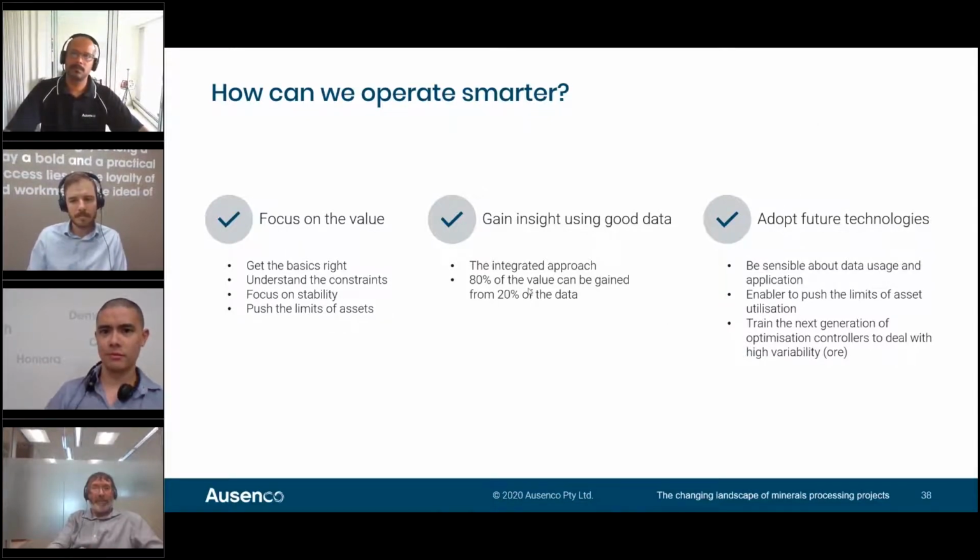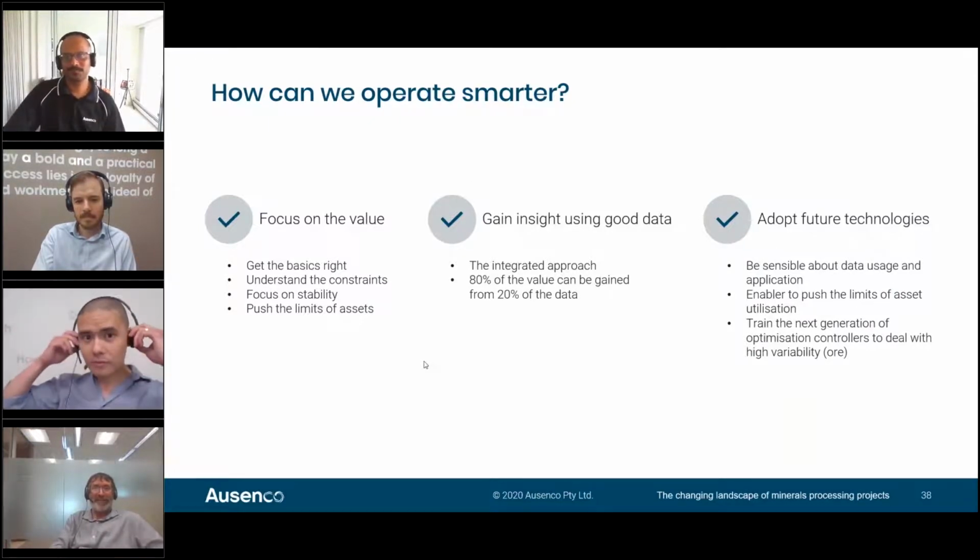So I've got some questions coming in. I've got one here for Rajiv. Do you need to be at site to improve process control and plant performance? Obviously, being at site's a bit difficult these days.